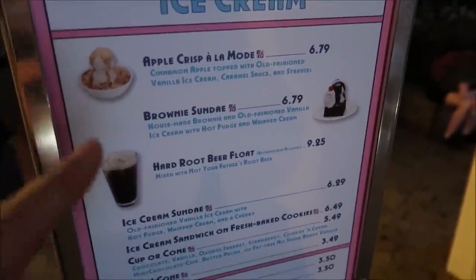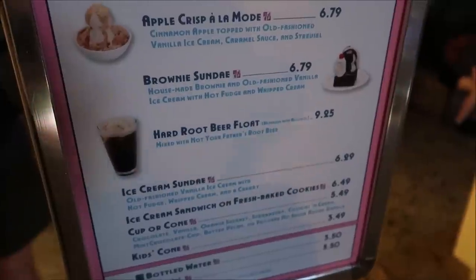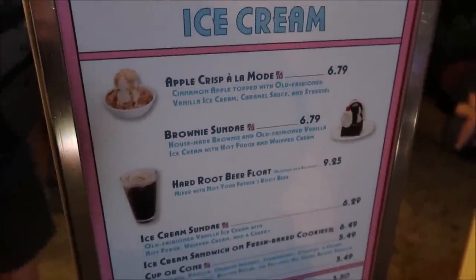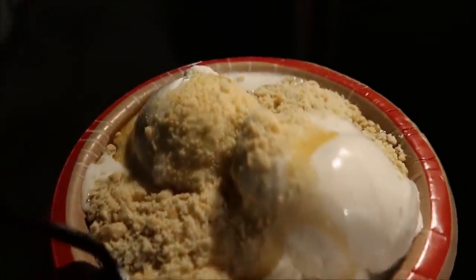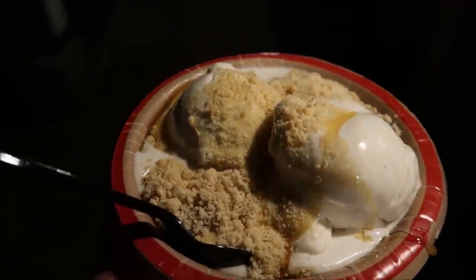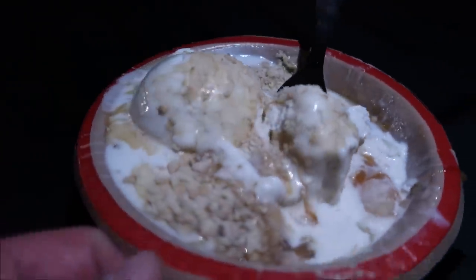Brownie sundae, a hard root beer float, plus your traditional ice cream sundae. Ah, decisions, decisions. Wow, look at this. There it is. That looks amazing, doesn't it? I've never seen anything like that. Seriously, I really enjoy this.